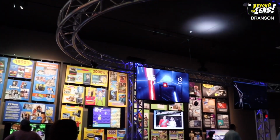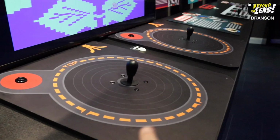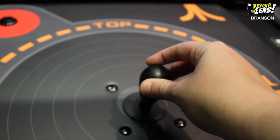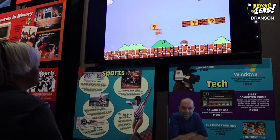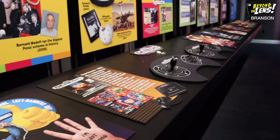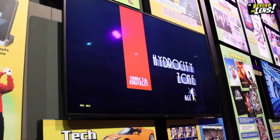And right here in the middle, a VR experience. It's a huge Atari, guys. Oh my gosh, this is like the best thing ever. That was a lot harder than it looked. I'm never any good at that. That is not my game, but we also have Super Mario here. But they also have Super Nintendo and then also Sega Genesis over here. So you can play some of your favorites in this room.